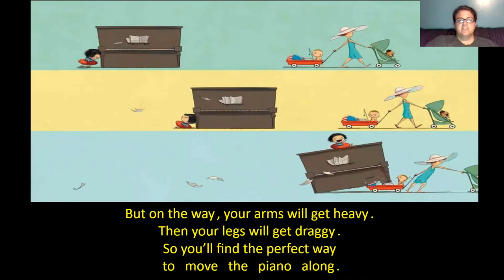Now we see the little girl. She's trying to push the piano to the beach. The mom is pushing the baby sister in a stroller, and she's pulling the baby brother in a wagon with all their toys. And the little girl is trying her hardest to push the piano. And finally, she puts the piano in the wagon with her baby brother.